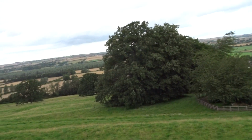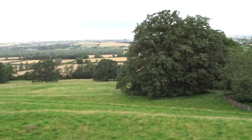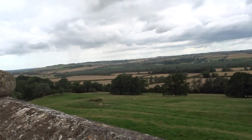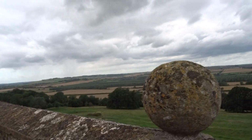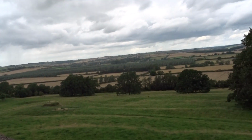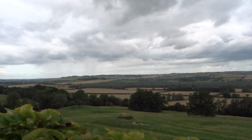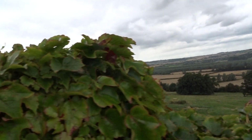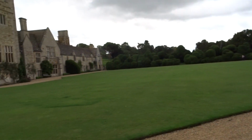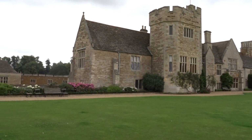Don't think it's got a wet moat or anything, not all the way up here, but you can see that it would have been pretty imposing to have attacked it. And it could be about to rain. Yeah, it is raining. There's the exterior of the castle.